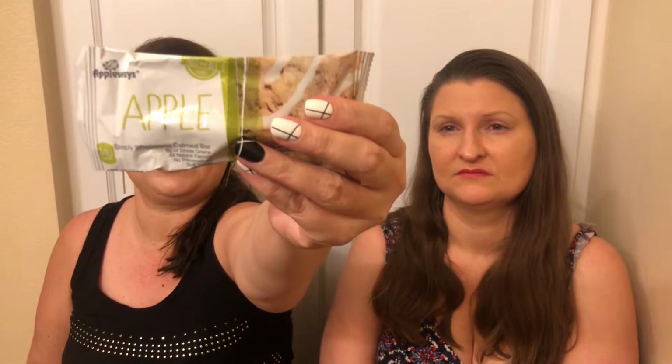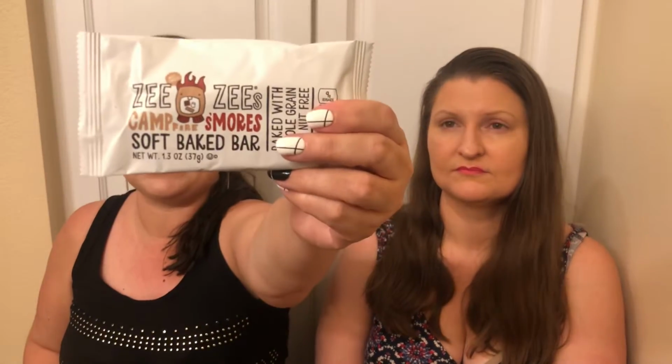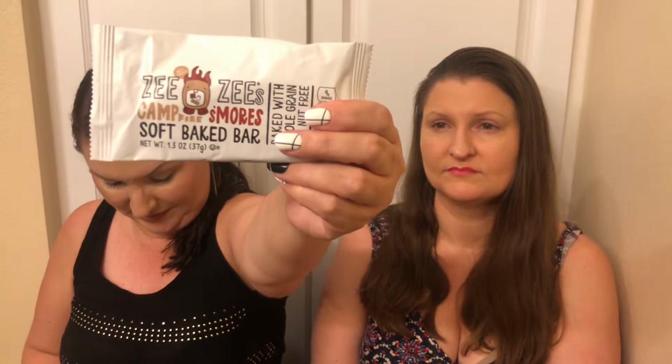Apple Simply Wholesome Oatmeal Bar. This is another repeat. I think I gave it to my daughter last time, so I'll probably give it. I always give it to my daughter. I don't know why my son, he doesn't want to have this stuff. This is ZZ's Campfire S'more Soft Baked Bar. I think I got this, but it might have been a different flavor. I'm not sure, but there's that.